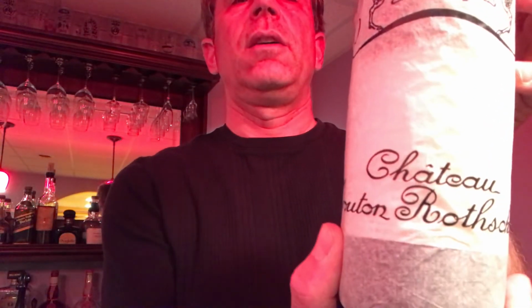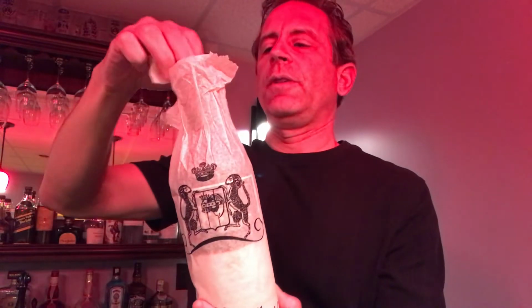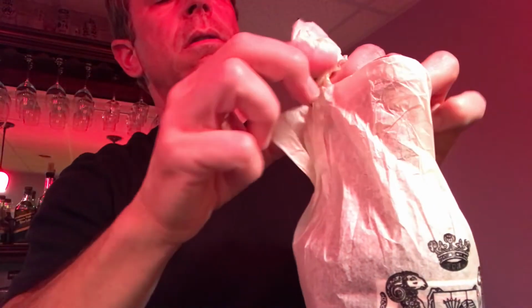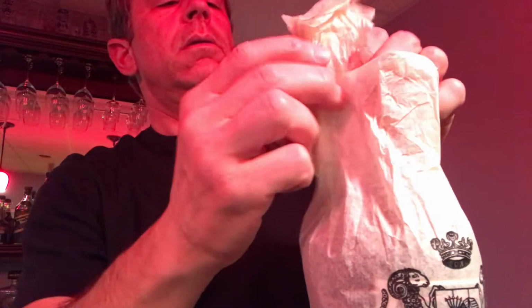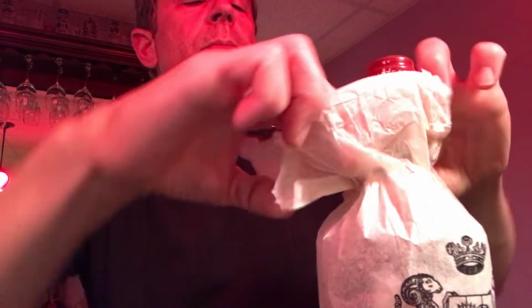I have a special bottle of wine. This is a Chateau Mouton Rothschild. Take this. They come in these paper sleeves here. We open this up carefully. There we go.